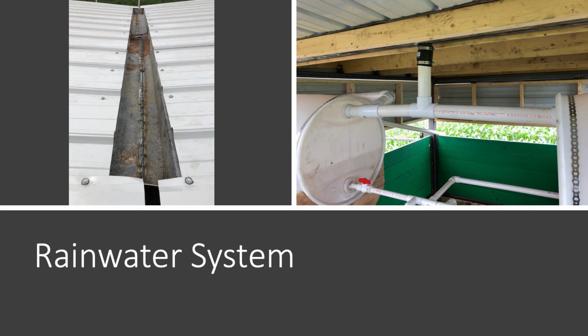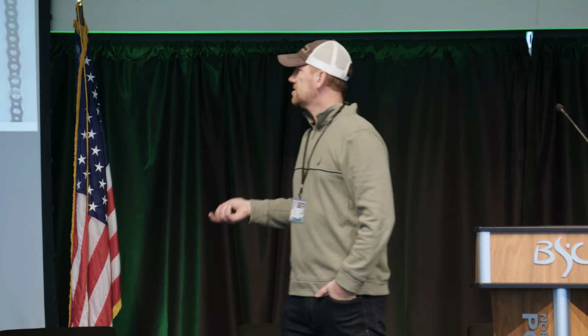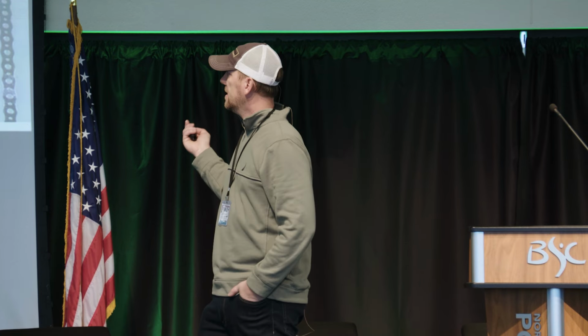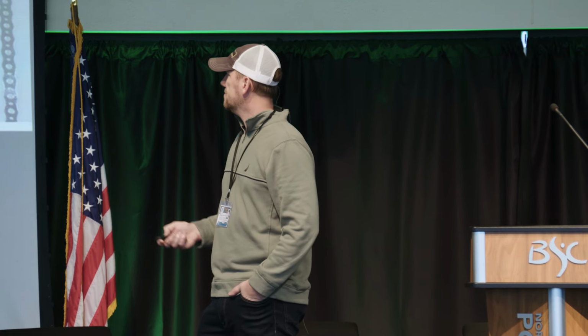This is a pic of our gutter rainwater system, complete with an overflow. So it took 9/10 of an inch of rain to give us 110 gallons of water, which kept the animals watered, depending on how hot it was, for 3 to 4 days without having to fill. And that first year, we were close enough to a well that we were able just to have a garden hose to hook up and fill it when we needed to do that.